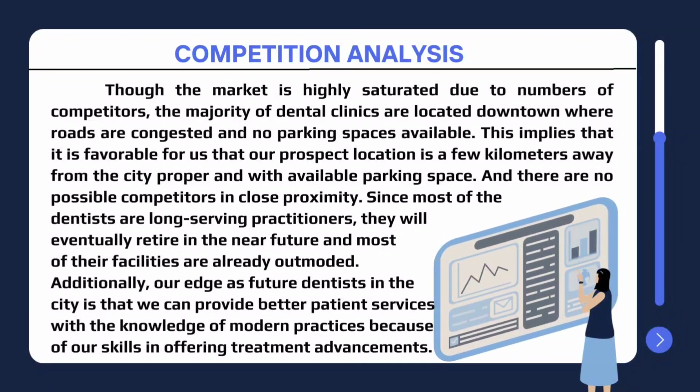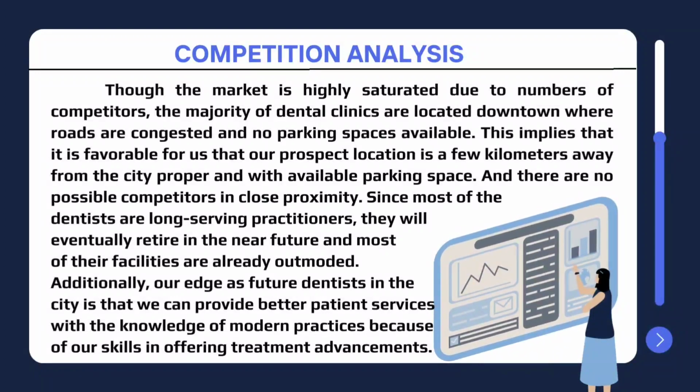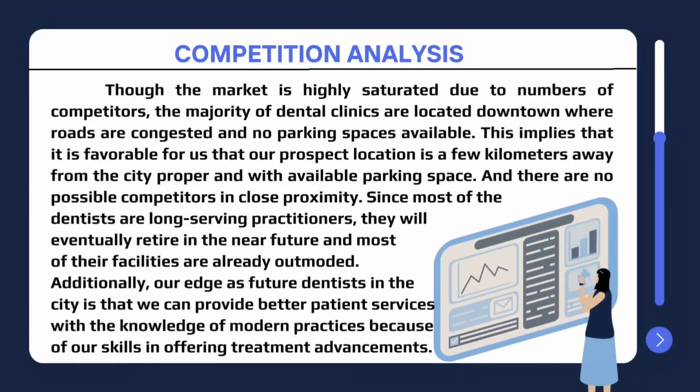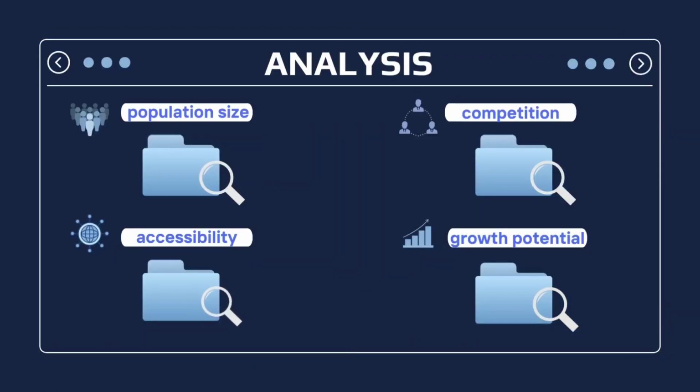Since most of the dentists are long-serving practitioners, they will eventually retire in the near future and most of their facilities are already outmoded. Additionally, our edge as future dentists in the city is that we can provide better patient services with the knowledge of modern practices because of our skills in offering treatment advancements.